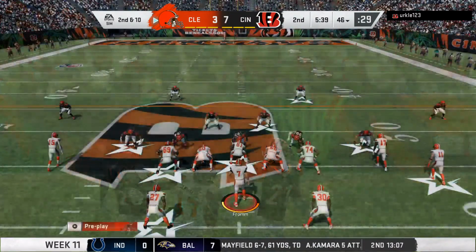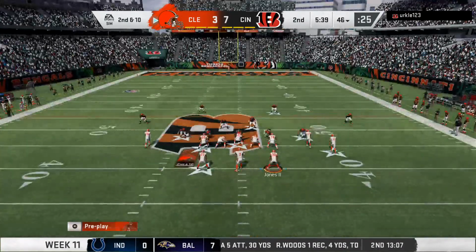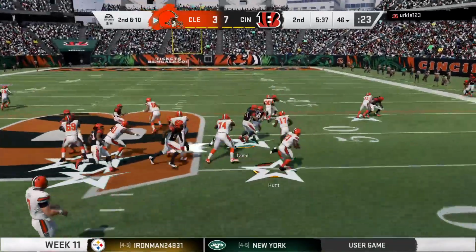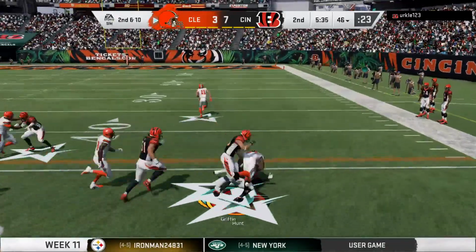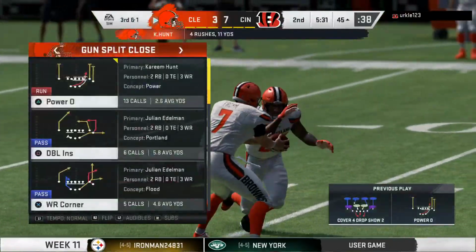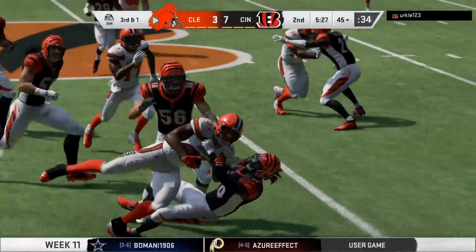So they feel like they've got something really good going there, and they're going to continue to go there until the defense makes an adjustment and takes it away. Well, they finally made an adjustment there. We'll see if they can build on that stop. And across midfield he goes and into Bengal territory. Pretty good running there, 9 yards. Sets up a 3rd and 1.